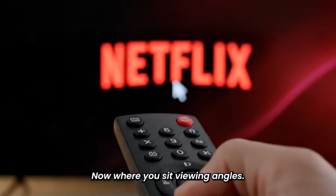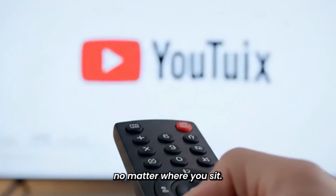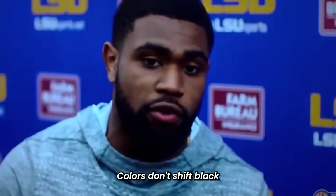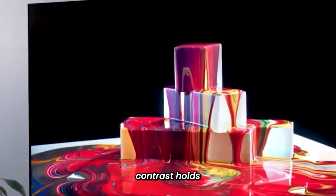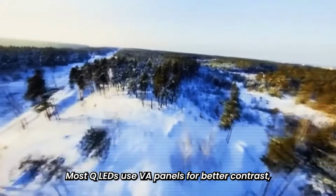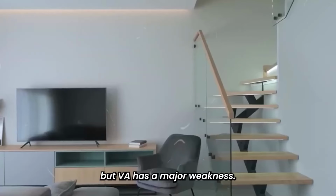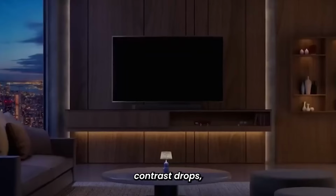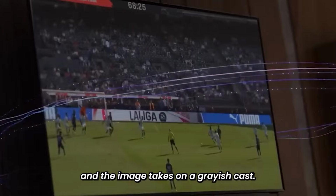Now, where you sit. Viewing angles. OLED keeps its color and contrast no matter where you sit. Move 30 degrees off axis, 45 degrees. Even more, the image stays consistent. Colors don't shift, blacks stay black, contrast holds. QLED is a different story, and it depends on the panel type. Most QLEDs use VA panels for better contrast, but VA has a major weakness: viewing angles. Sit off center, and colors wash out, contrast drops, and the image takes on a grayish cast.